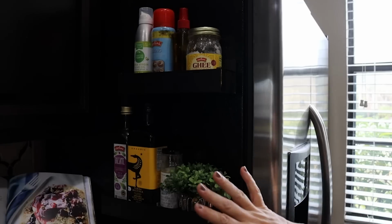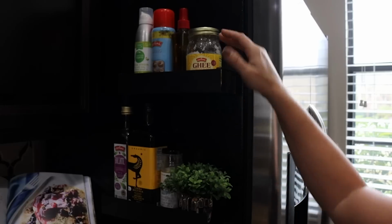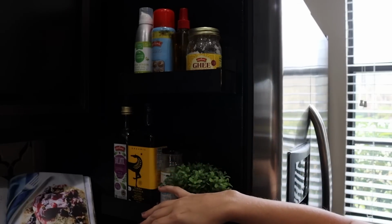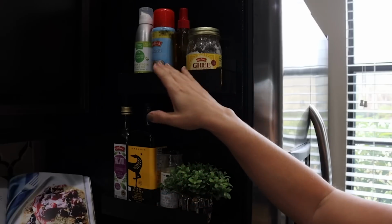Okay, so this is an organization hack that I got from my mother-in-law. She is very known for delabeling all of her bottles, just removing the labels for a cleaner look. So that's what we're going to do now, remove some.